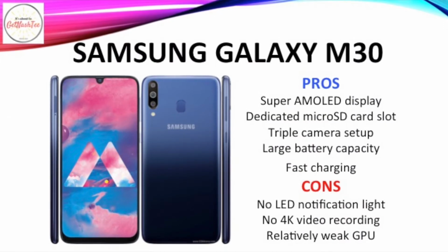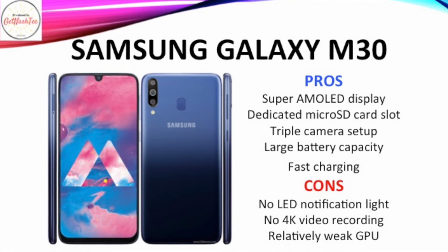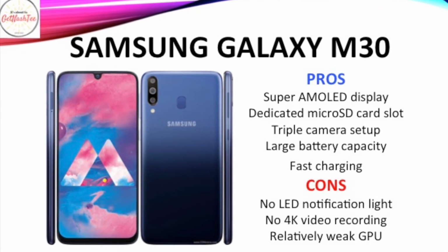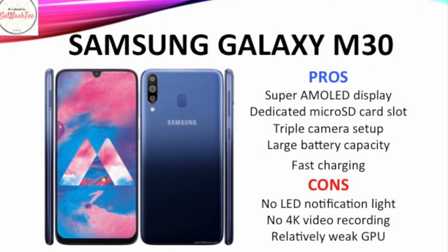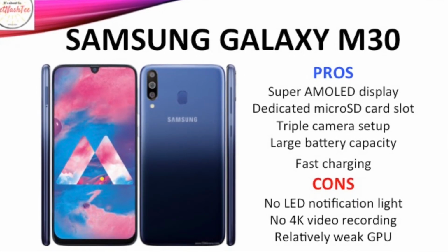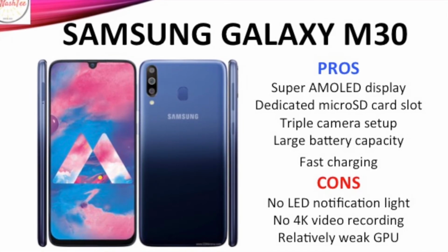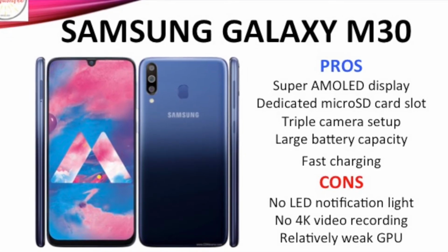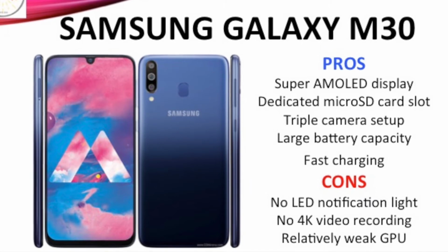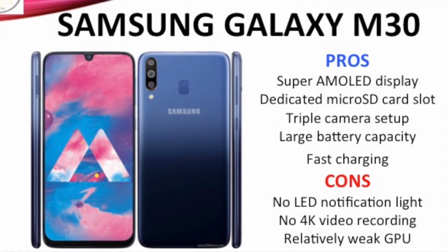Another smartphone on Samsung's camp is the Galaxy M30, which costs 500 pesos more than the Galaxy A30. It has a Super AMOLED display, a dedicated microSD card slot, a triple camera setup, a large battery capacity, and fast charging support. However, it also doesn't have an LED notification light, no 4K video recording, and a relatively weak GPU.